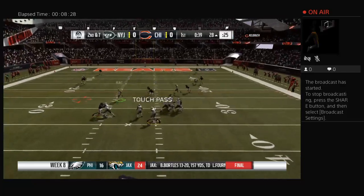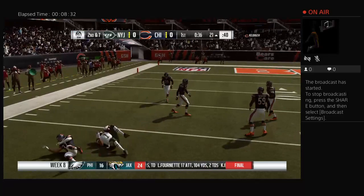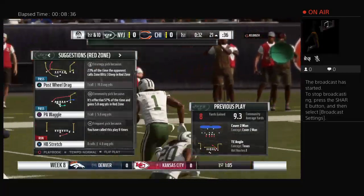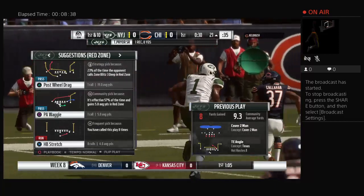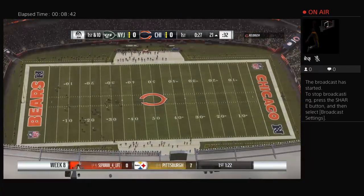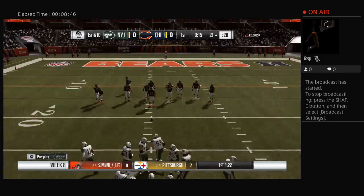Now McCown. Pryor has it complete. And he'll be brought down at the 21, just shy of the 20 in the red zone. That'll be a Jet first down. McCown on target to Pryor. Get in, here we go.